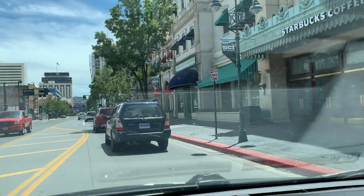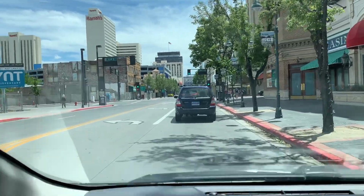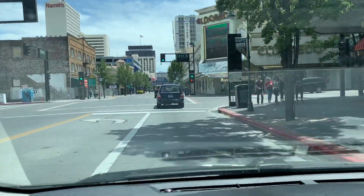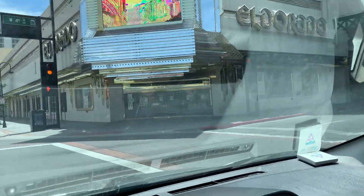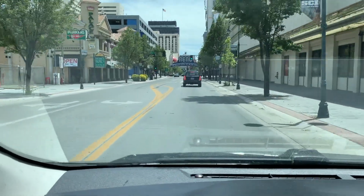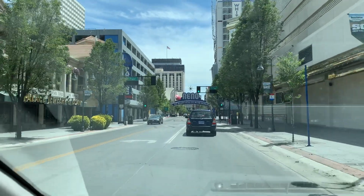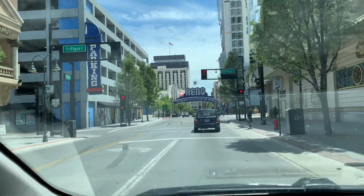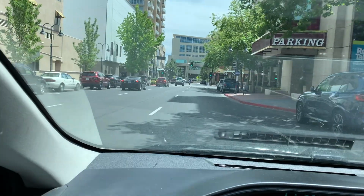You'll see as we start to drive through here, last night there was a huge protest with everything that's going on with the police, which is kind of crazy. So if you see any graffiti or anything like that, I apologize because I don't want you to see any language or things that you don't want to see here. But we're driving right under the arch. Reno, biggest little city in the world. You've seen the famous arch, and we're coming up to that right now. Just to give you an idea of the orientation, we're going to be driving south on Virginia Street, and I'm going to take you right down into Midtown.